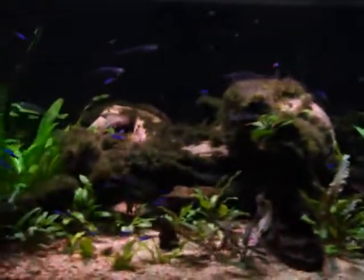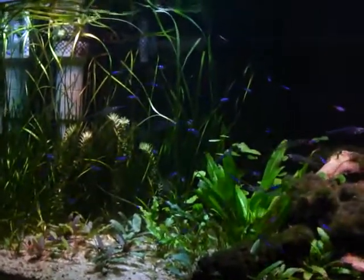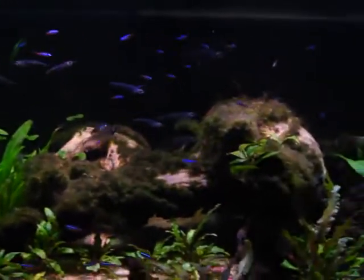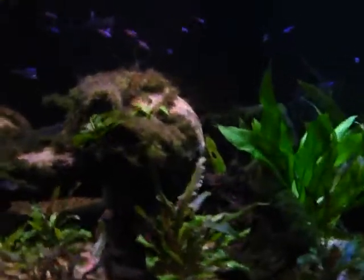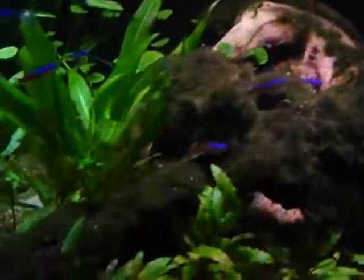I'm going overseas for 6 weeks in a couple of weeks, so I won't be getting any more fish until I get back. But in here there's probably about 80 neon tetras, 12 glass cats and 5 discus at the moment. Hopefully I'll have the same number when I get back. You can see there's quite a bit of algae growth on the timber. Green algae growth, which is good.